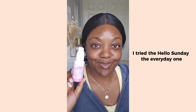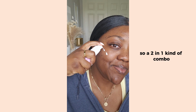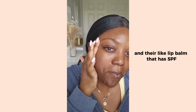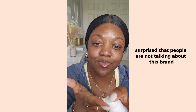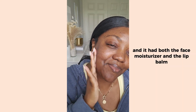This is a new brand to me. I tried the Hello Sunday, the everyday one. This is an SPF 50 facial moisturizer, so a 2-in-1 kind of combo. I was so impressed with this and their lip balm that has SPF. So good. I'm so surprised that people are not talking about this brand more. I picked up a little duo set from Sephora and it had both the face moisturizer and the lip balm.